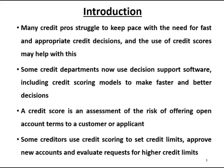As a consultant, one of the things I'm familiar with is the fact that many credit professionals struggle to keep pace with the need to make both fast and appropriate credit decisions. In connection with this expectation of fast, good, and timely decisions, the use of credit scores may help. In fact, automation has already happened. Some creditor companies now use decision support software in the credit and collection function, and decision support software includes credit scoring models to help the decision maker make faster and better decisions.